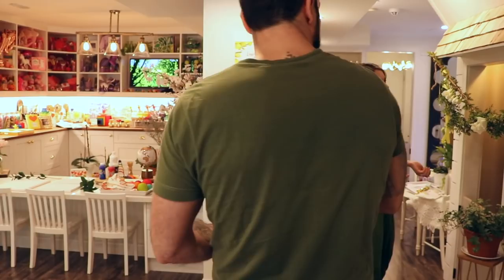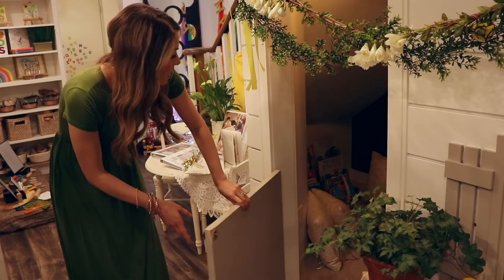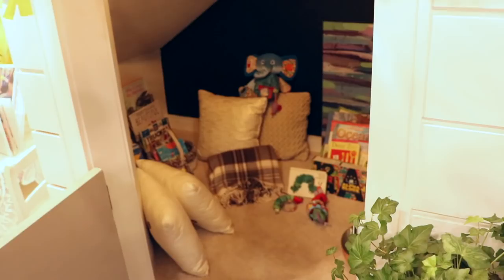Something really important to me is reading, of course, to encourage literacy for young children. So we built a reading house. This is a space for reading and relaxation. And you can go inside the house, curl up with a blanket or a pillow and read a story. It also has a chalkboard. So that's something they can explore when they're a little bit older.